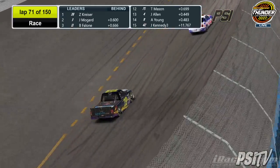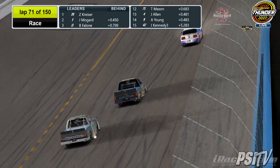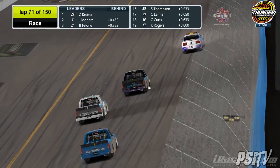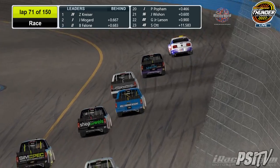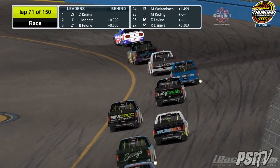I'll find the number 39. There he is. Get Zach Kreiser into the waiting booth. Give him a chance to settle in. Need to install a sofa or something in there.